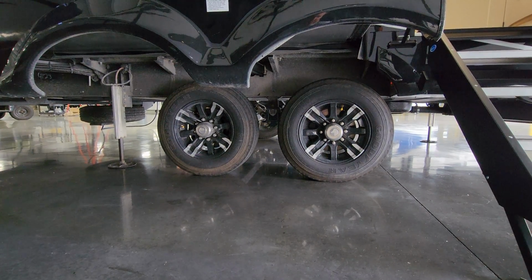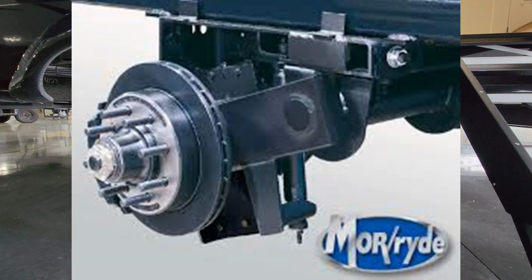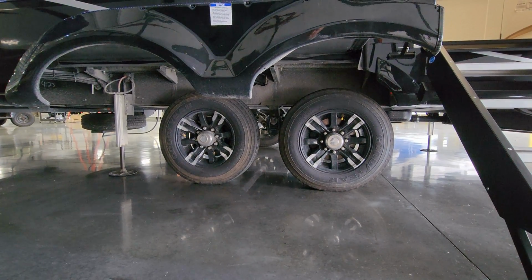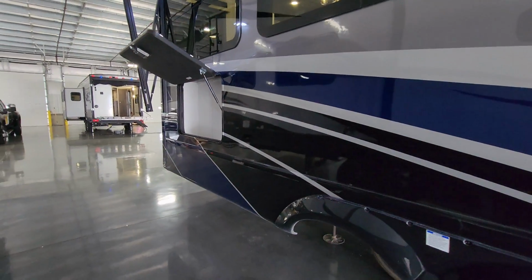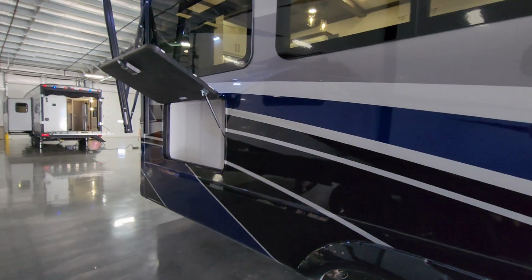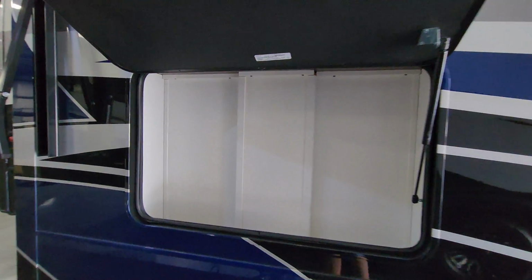And you can opt in for a really nice, expensive, MORryde independent suspension. That's a very cool setup. Does add a couple hundred pounds of weight to the RV, but if you're going to travel, it's very nice to have. If you're one of the customers that just goes to Florida for the winter and then goes back home and doesn't really move after that, it's probably a waste of money. But for you guys that are full-time and are really, truly traveling, that could be worth its weight.